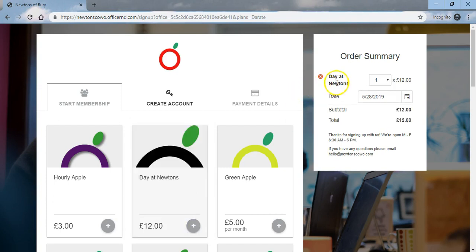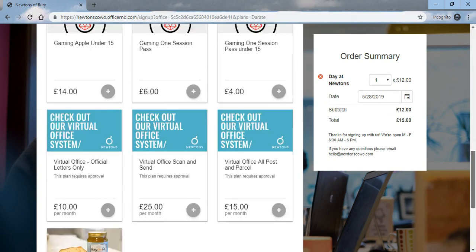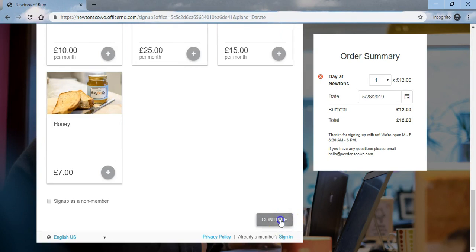Once you've made the selection, it will appear on the order summary. It's worth checking the details here. If everything's all right, you need to scroll down the page and click continue.